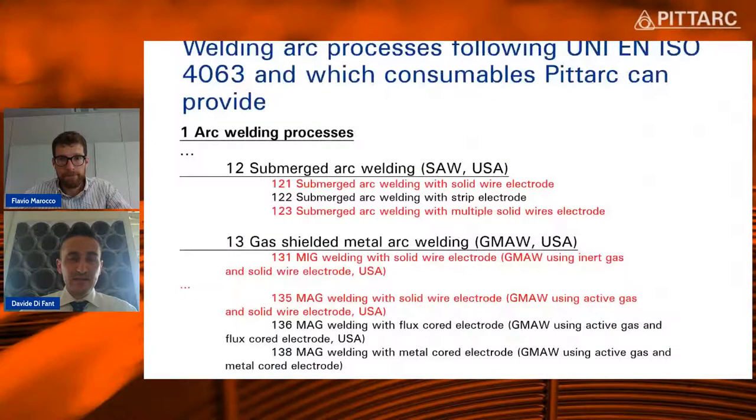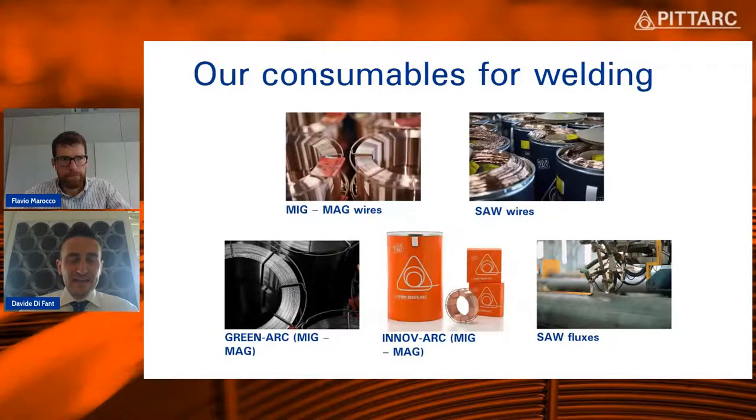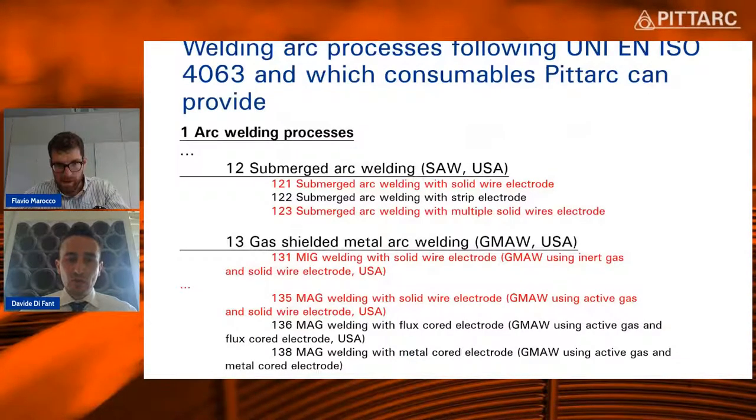Okay, next slide. Perfect. So, Flavio, now maybe we have the chance to focus a bit more on the Pittark welding wire division. And the first question to ask ourselves is exactly which welding wire does Pittark produce and for which welding process? So let's have a look at the slide that refers to the UNI EN ISO 4063 standard that classifies all welding processes. In particular, let's focus on part one that refers to arc welding processes.